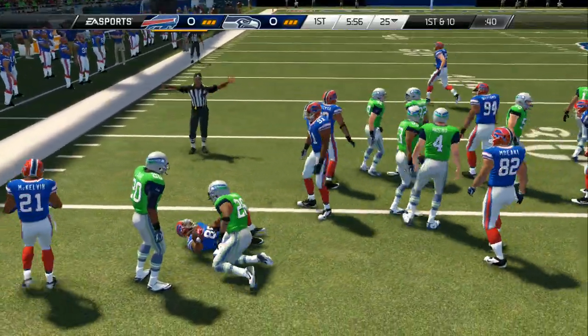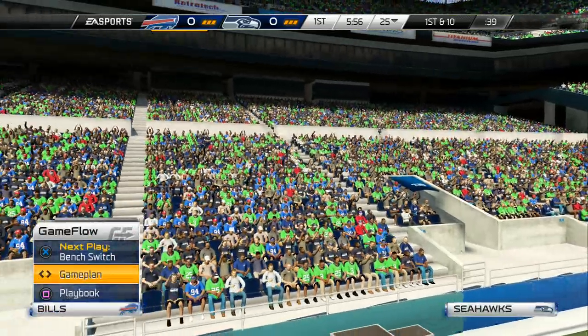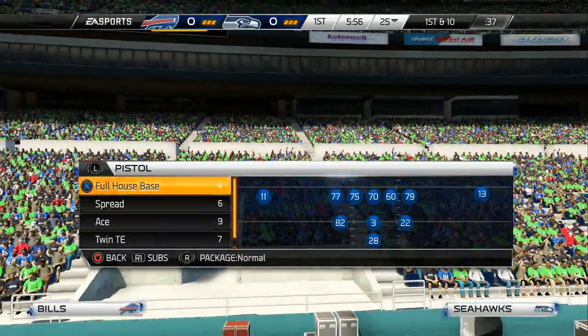And the tackle is made around the 25-yard line.